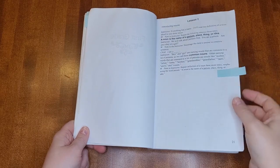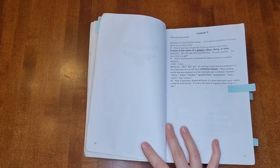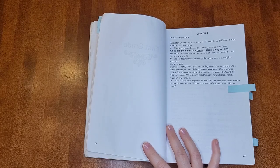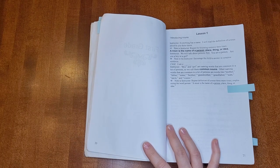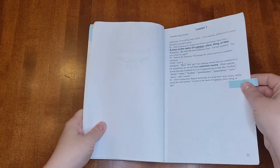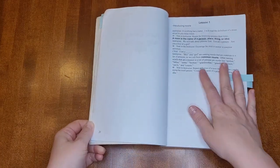Another note about these lessons is that a lot of the noun lessons in the beginning of the book use a traditional family structure to illustrate different kinds of nouns. So if your family deviates from that or that's not going to work for you, you will need to modify that, possibly look at something else. So this is the first kind of lesson, a grammar lesson.